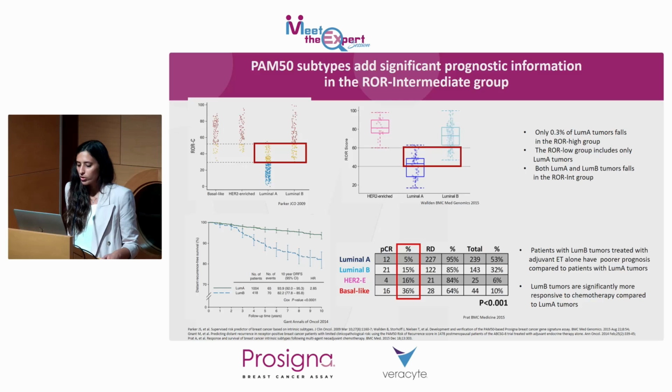Well, what you need to keep in mind is that, unlike the other genomic biomarkers, Prosigna gives us two types of information: the risk of recurrence, but also the biology of the tumor, so the intrinsic subtype. And in the panel above, you can see the distribution of intrinsic subtypes according to risk of recurrence. As you can see, all luminal A patients fall in the low risk, in the ROR low category, and zero luminal A patients fall in the high risk ROR.